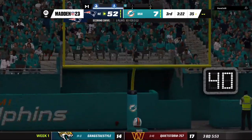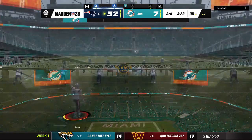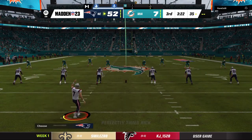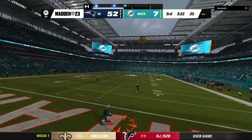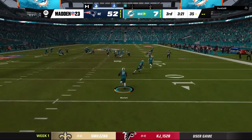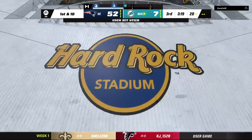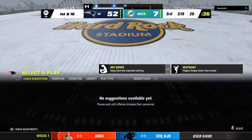Folk connects on the extra point, and the lead grows even larger here in the 3rd quarter. Bailey now, kick it away after the touchdown. And we'll see a return here from the end zone. And that decision to bring it out ends up not being a good one. Costs him about 5 yards as he's tackled at the 20.